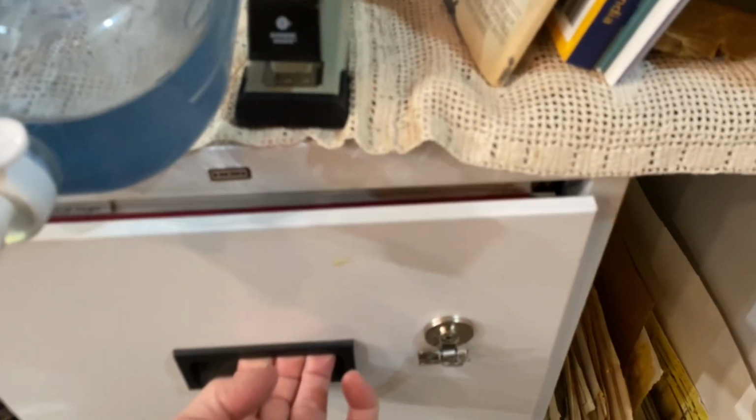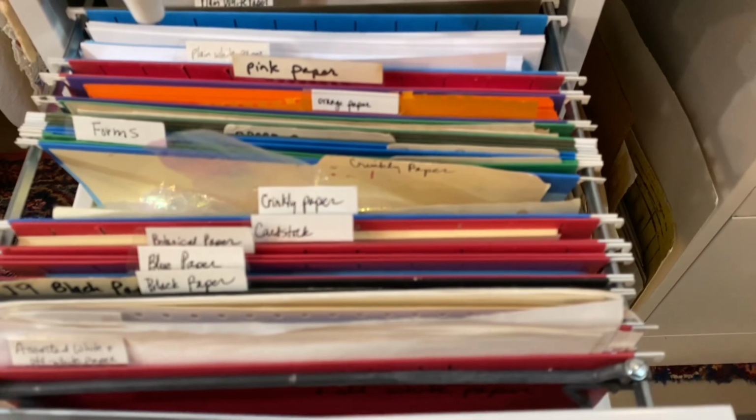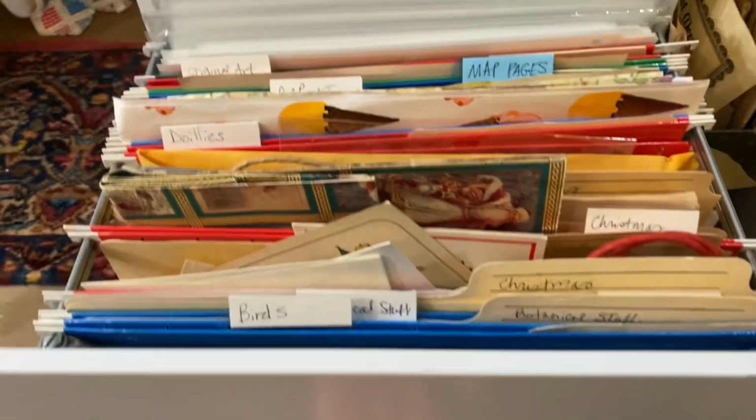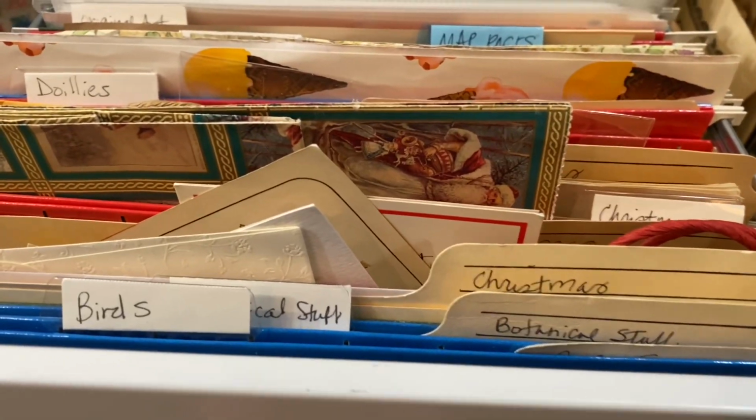In the drawers, I have paper organized in different themes.